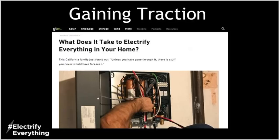Another article that talks about how difficult it is, this is a GTM piece by Justin Gerdes, talking about Justin Guay of the Climate Works Foundation and how much trouble Guay had electrifying his house. He really struggled. He couldn't find a contractor that was interested in helping him. Everybody was throwing out barriers left and right. All of the rebates leaned towards natural gas. There was no help with an electrification project. And this is in San Francisco.